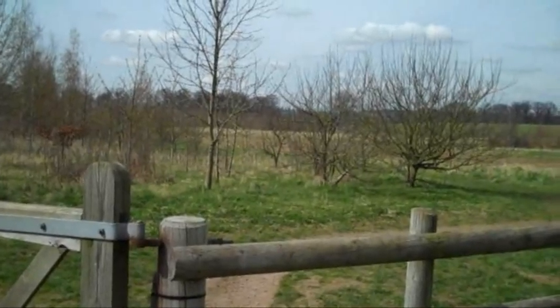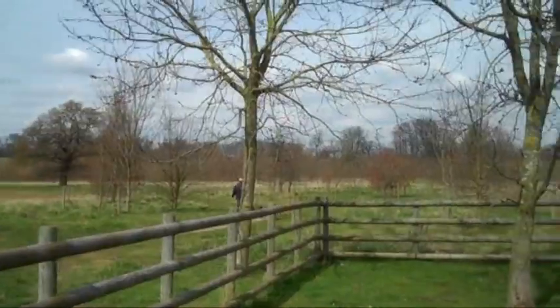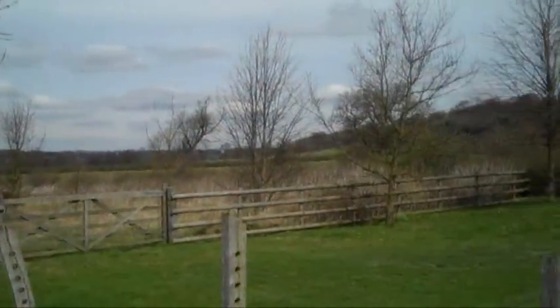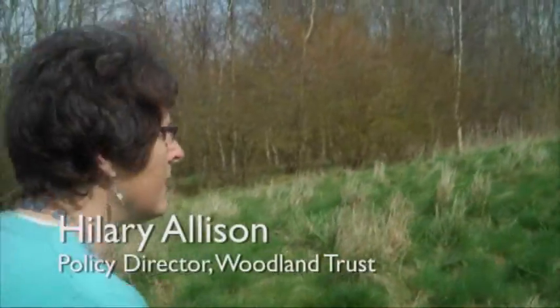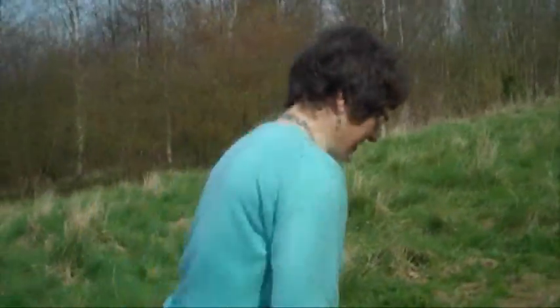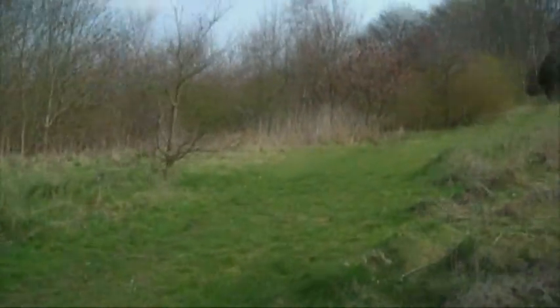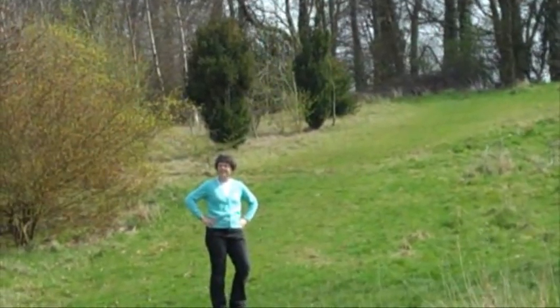This site is quite large, 60 hectares. All the woodland that you see in front of you is new woodland that's been planted from about 1993 till about 1996. Oh, nearly at the top now. I've forgotten how steep this hill is. It's important to get up here though, because you get the best views of the whole site.